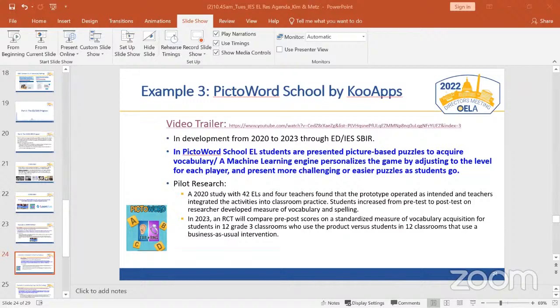And the final example is called Pikto Word by Kuaps. Again, this is an ongoing project, but in this, students are presented with a picture-based puzzle to help them learn vocabulary words. Again, machine learning technology is used to personalize the game, and it adjusts to the level of the student. So if they get so many wrong, they get an easier puzzle. If they get so many right, they get a more challenging puzzle, all with the goal of helping them scaffold and learn. So this is the final video that I'll share with you on Pikto Word.